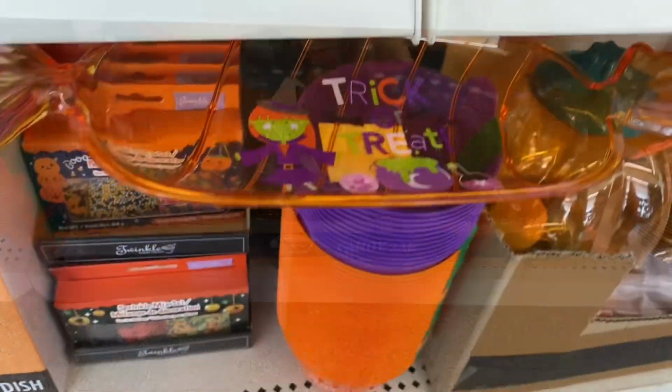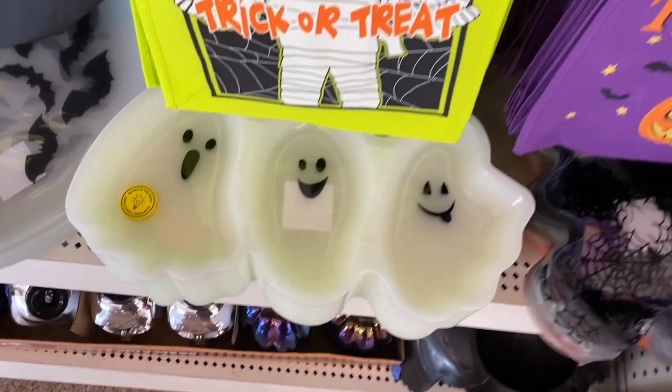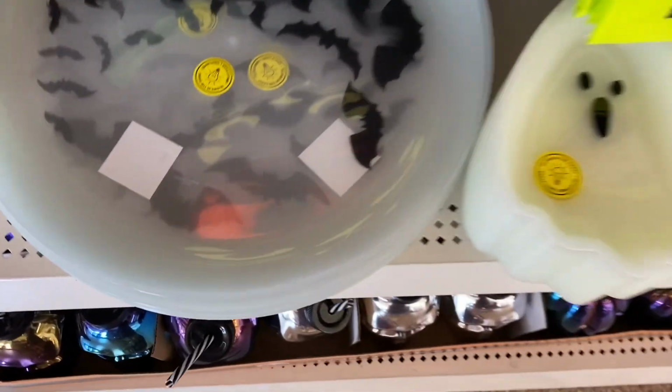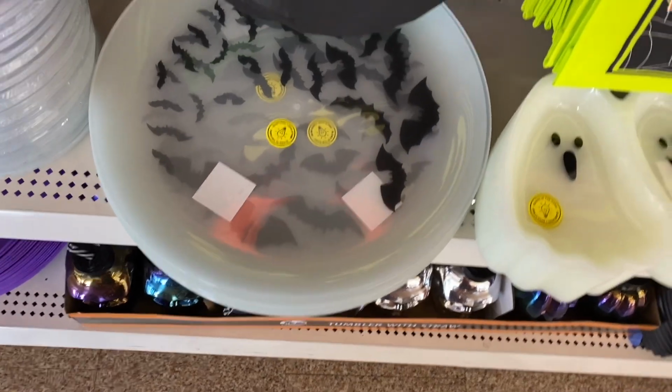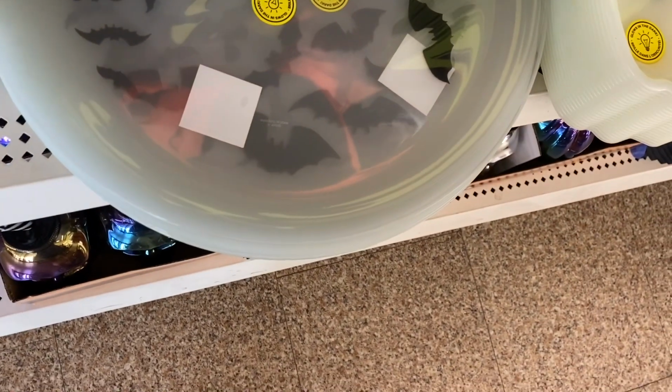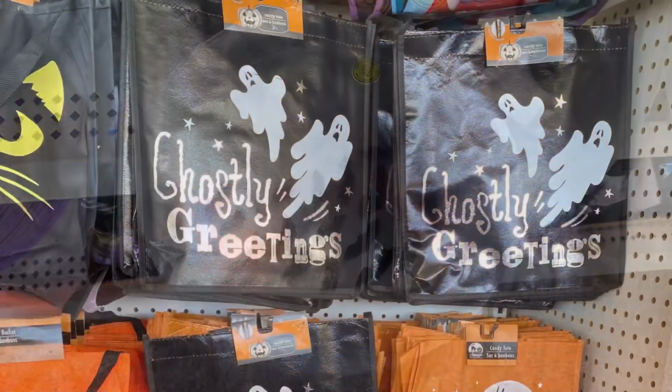These were candy jars, so they had the pumpkins, just a couple different ones, some cute trays as well. Now these trays with the ghost, they glow in the dark. So they had the tray with the ghost, they had this one with the bats. This all glows in the dark. There's plates. The plates match the tray. I'm just trying to get one out. There you go. There's the plates. So it's kind of fun, glow in the dark.